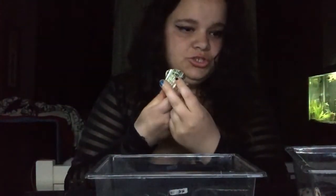They do also switch shells because these two, these green ones, were both in different shells when I got them, and I bought these ones for them, and they switched into these shells.